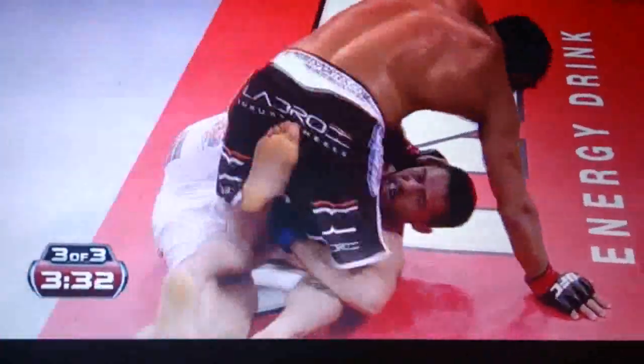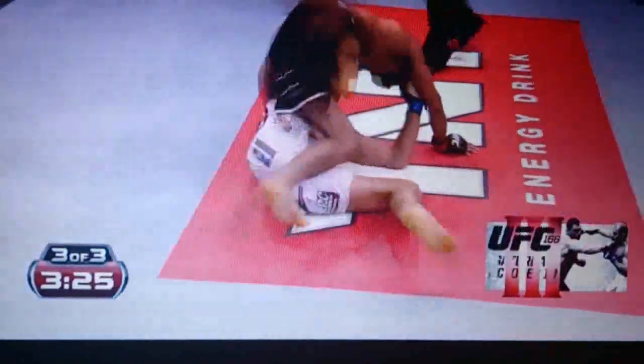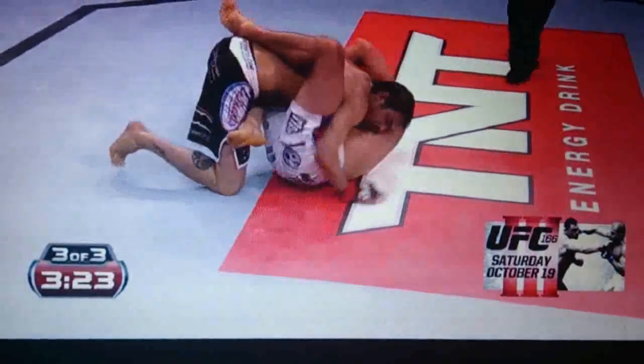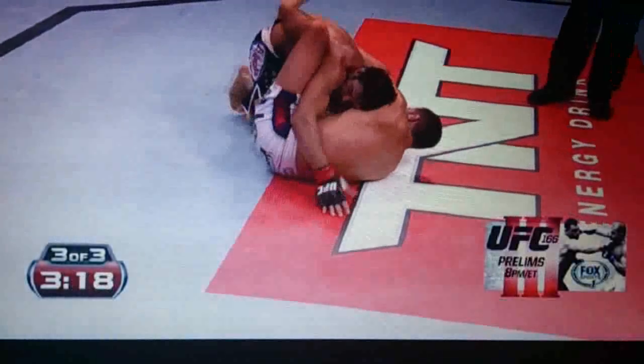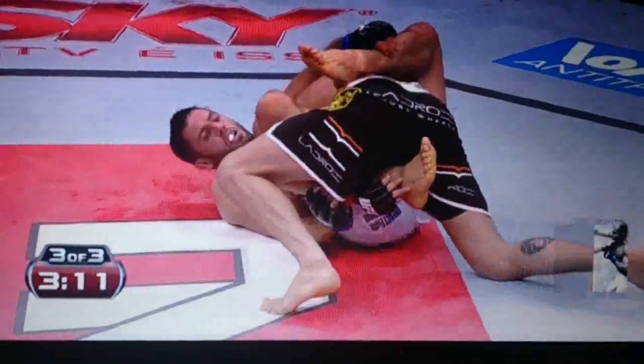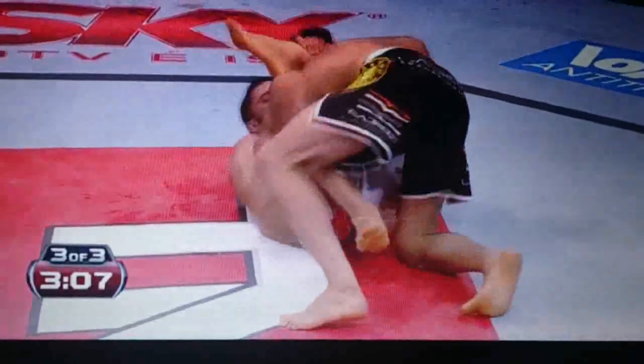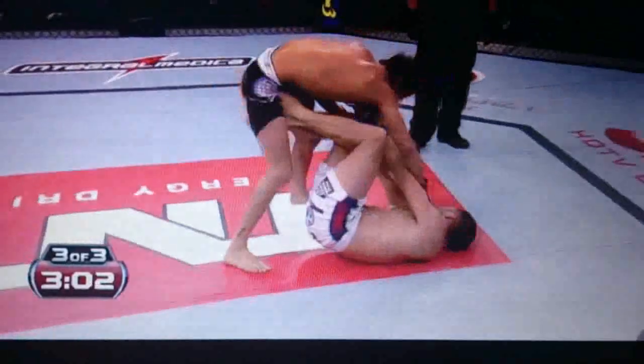And again, Pettinaris once again in between rounds asking for the katigatami, that head and arm choke from Cabral. Let's see if he sets it up. Beautiful hit, beautiful passing from Cabral. Just never allowing Mitchell to get settled. Mitchell trying to set up a Kimura, a shoulder lock here from his guard.